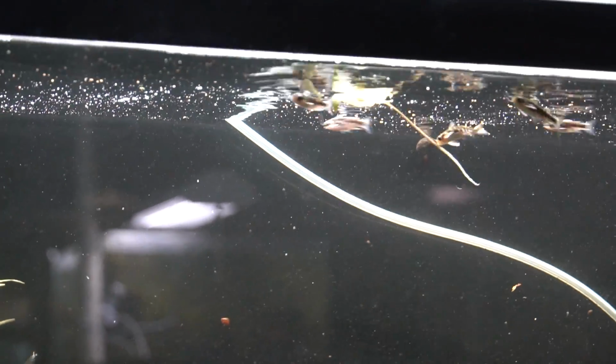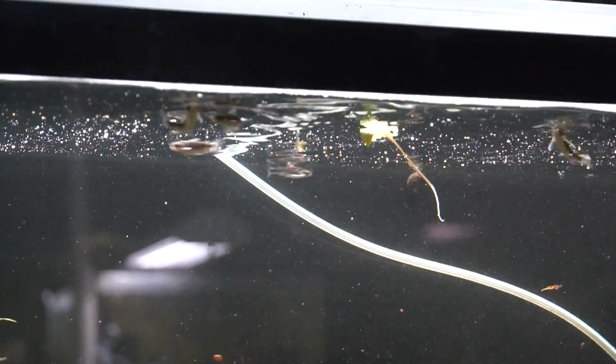So I just dropped some powdered food into the woodcat and pygmaeus and hastatus tank, and I just wanted to show you what it looks like with these woodcats. All you see is little mouths at the surface, and I'm pretty sure it's not going to translate adequately. But here it is from the eye level view.